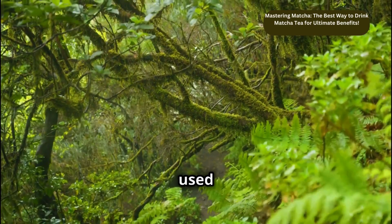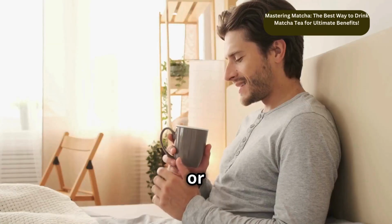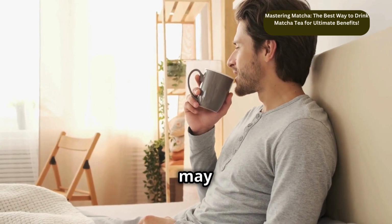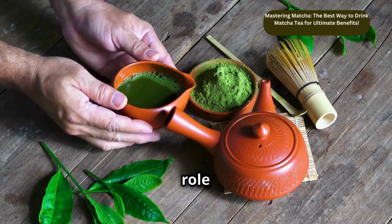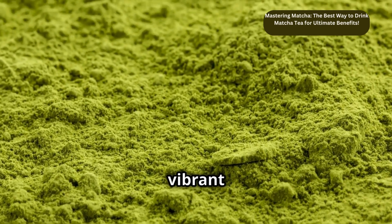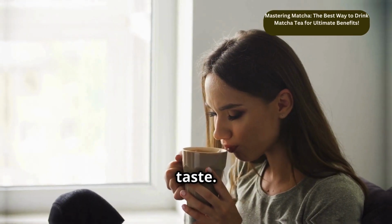The quality of water used significantly impacts the final taste of your matcha. Filtered or spring water is recommended to avoid any chlorine or mineral taste that may interfere with the delicate flavor of the tea. Additionally, the grade of matcha powder plays a crucial role in determining the flavor profile. Ceremonial-grade matcha boasts a vibrant green color, smooth texture, and a slightly sweet, vegetal taste.